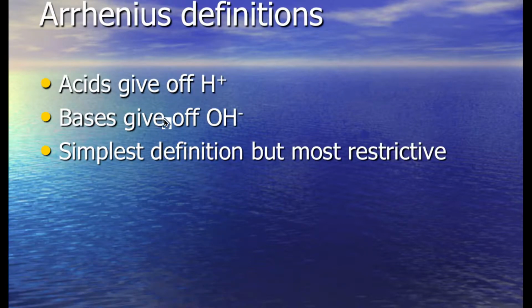We have 3 definitions for acids and bases. Arrhenius was the first one. Acids give off hydrogen ions or hydronium ions, H3O+. I don't care which way you see it here. They mean the same thing for us. All acids give off H+, and we've learned that for a long time. HCl gives off H pluses and Cl minuses when it ionizes.